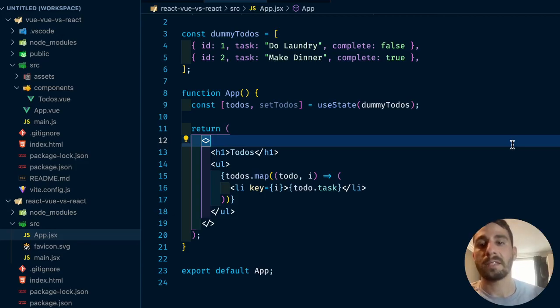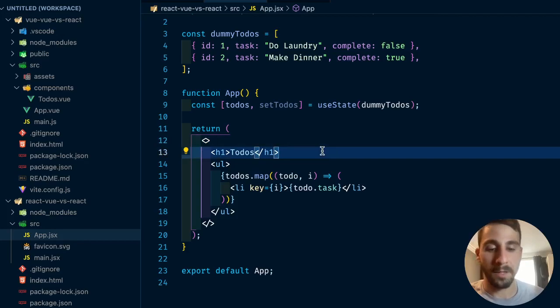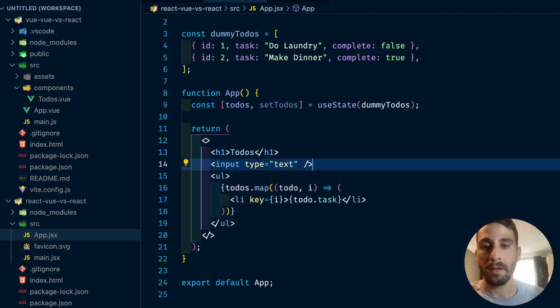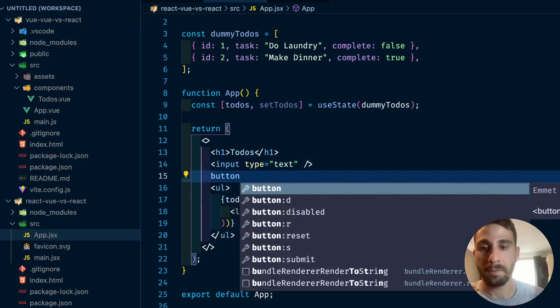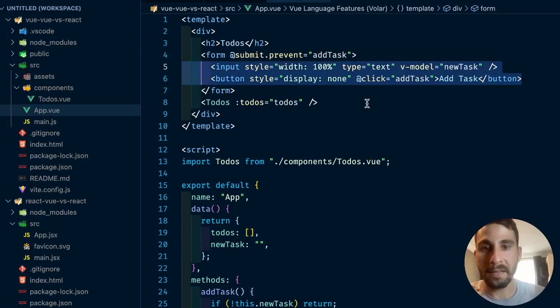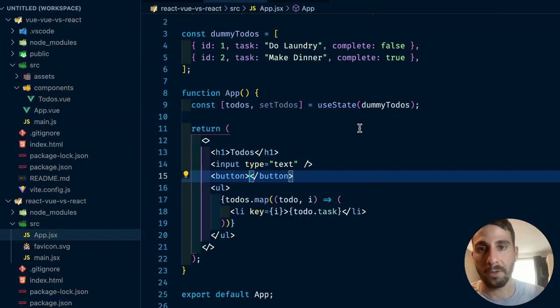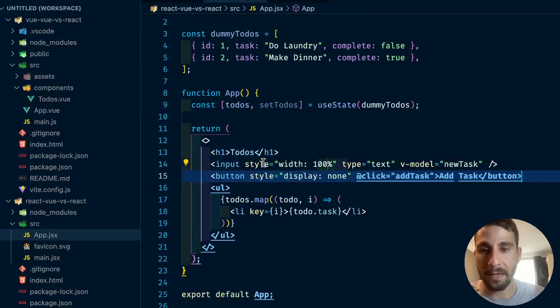And let's go ahead and add some functionality here. So we're gonna need an input, and we're going to need a button. Now let's put the button in here. As a matter of fact, let's just steal this from app.view because we have this styling in here. And the inline syntax works a little bit differently in React than it does in Vue. So let's paste that in here.